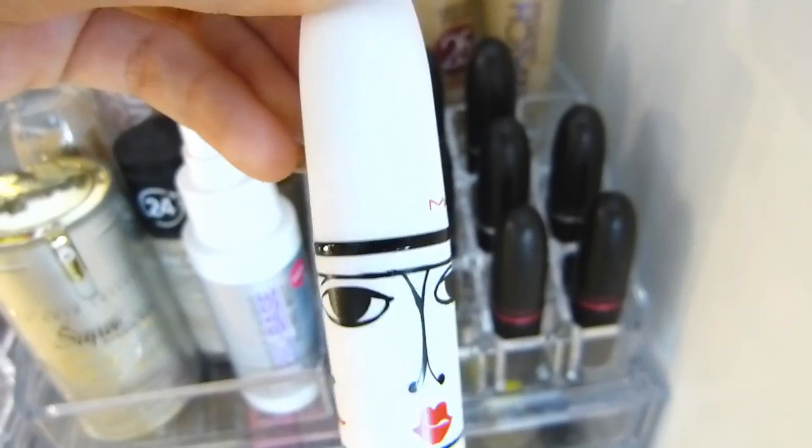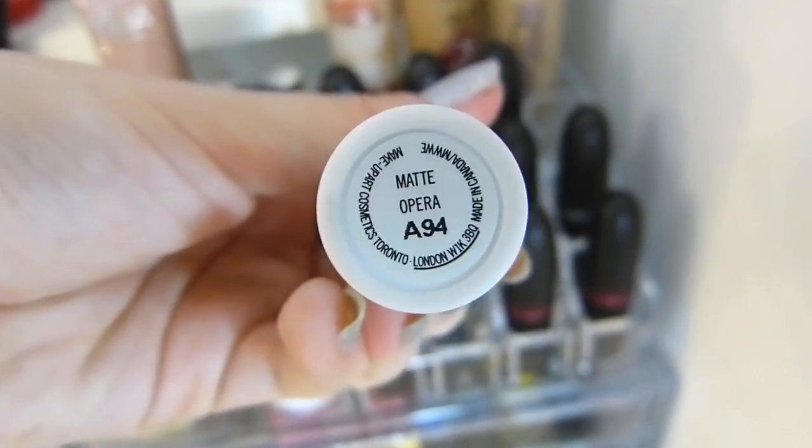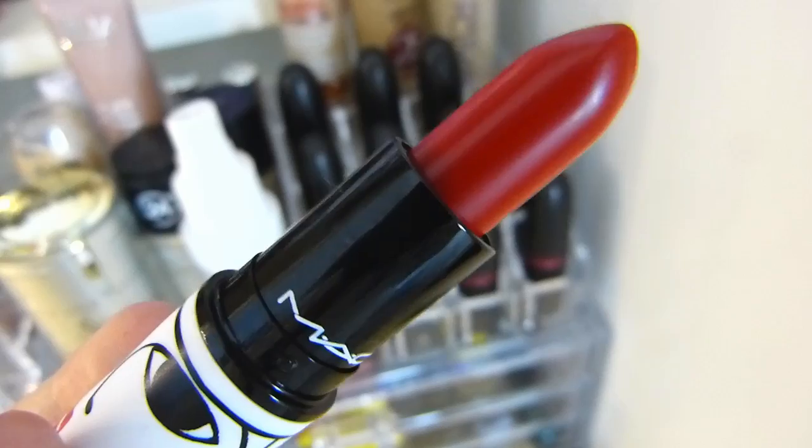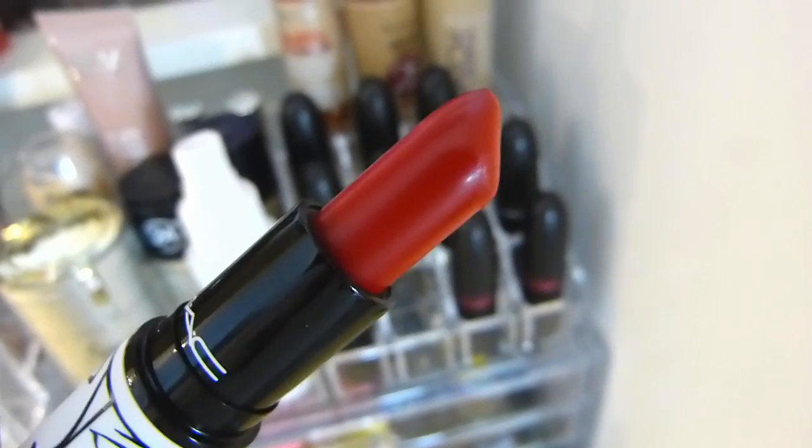It's matte and white and it's beautiful, and I got mine in the colour Opera. It's a matte colour, and I'll just show you now what it looks like. It's basically just a bright red colour. I think it's kind of similar to Ruby Woo, and it's absolutely gorgeous.